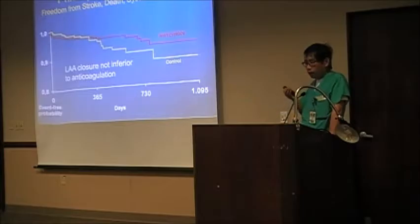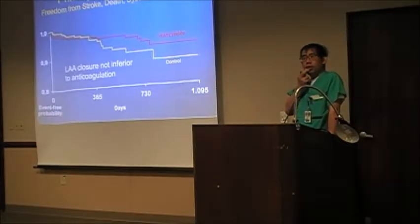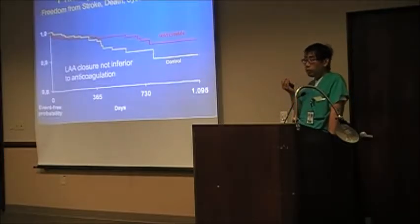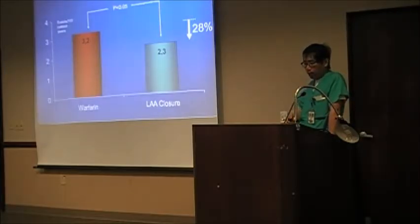So the result, after almost three years of follow-up, is yes, the Watchman, which we call the left atrial appendage closure device, is not worse than anticoagulation. The control group used Coumadin. So this means it's equal to Coumadin in preventing stroke. But for all stroke after they finished the study, there was a 28% decrease compared with warfarin. So it's significant.